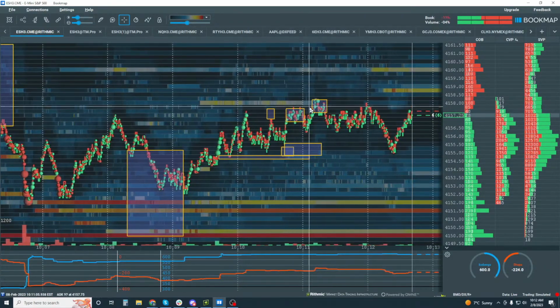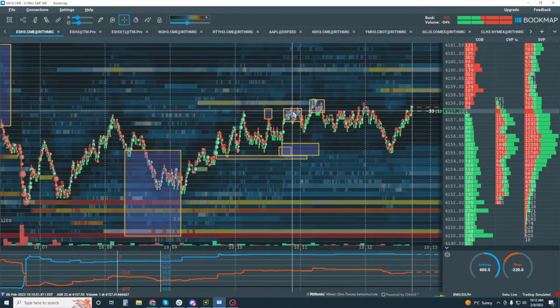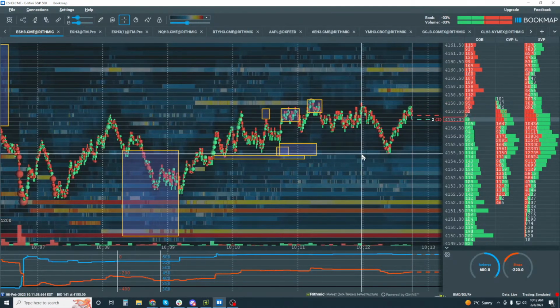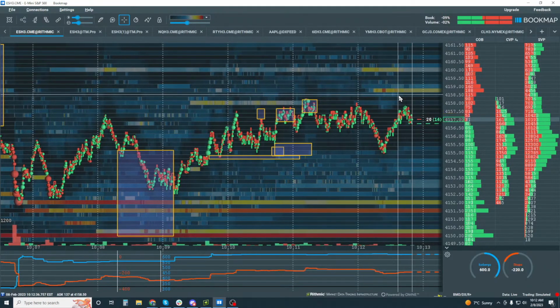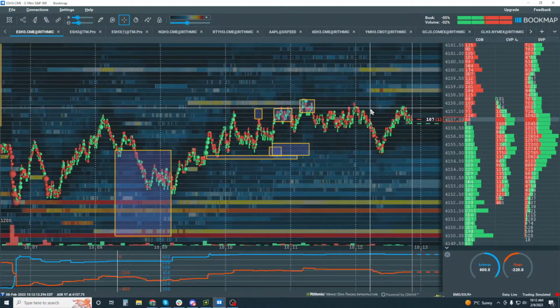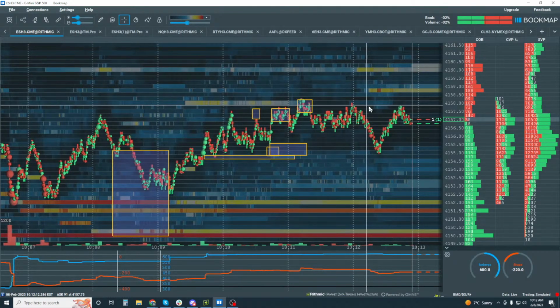It took a fight in here on the buy side, but we can see that we came back down to that 55 level here. Now let's see if we get continuation though. All right, we're right back to the top of the range here.